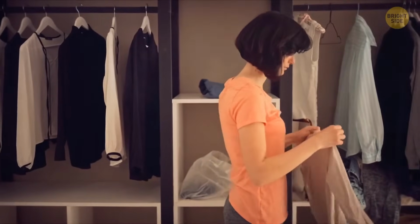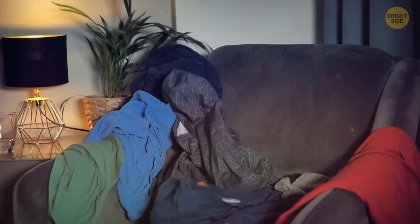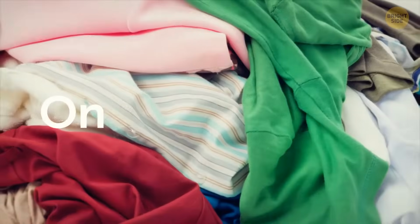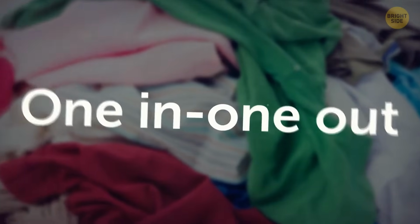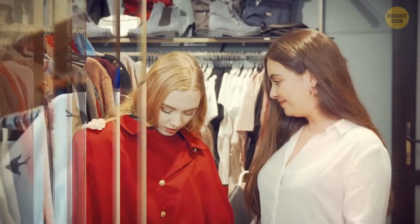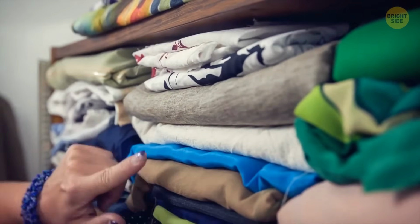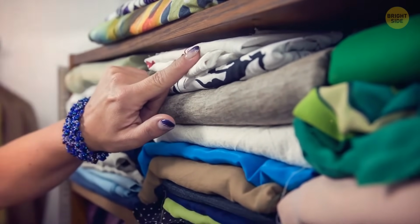If none of the methods have helped you organize your closet, and you're still overwhelmed with large piles of clothes, there's a simple way that might be effective. It's called the one-in, one-out rule. That means for every new piece of clothing you buy, you need to get rid of one you already have. That means you'll always be decluttering your space. To make it easier to find something in your closet, good luck.